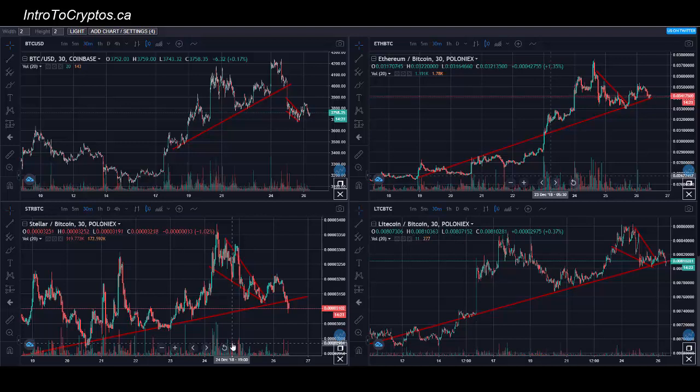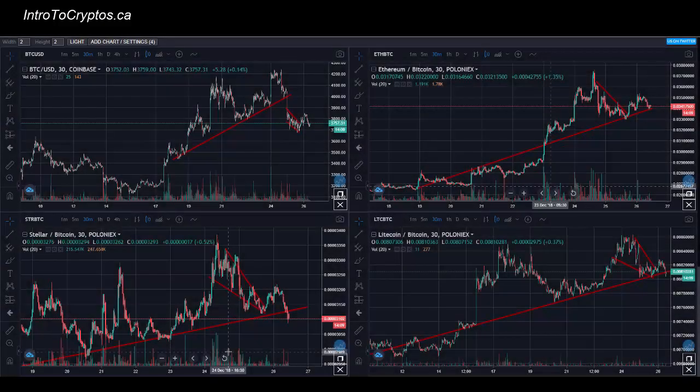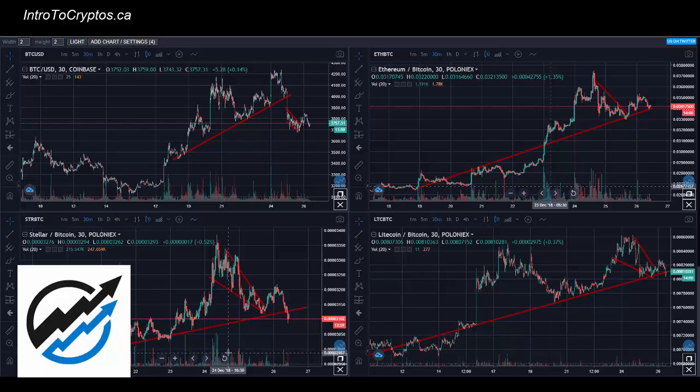3 keys to top formations, when to take profits, and when to go short in cryptocurrencies. In this video, we'll compare these 4 different markets, checking out for top formations. And this would be similar for all the different coins that are traded right now. I think they're all coming up to these kind of top formations.